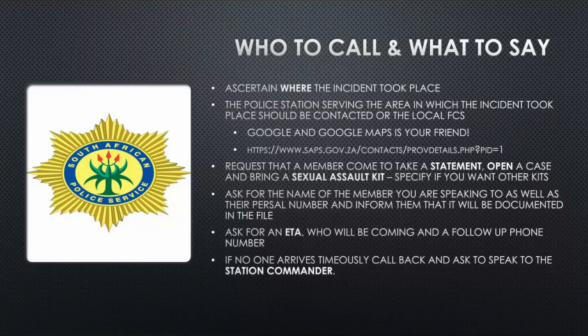Okay, when you do phone, there is a very good chance that you're going to get an admin clerk who may then just send a driver with a kit. This is not going to help you. Okay, you need an actual investigating officer to bring the kit so that you can have a CAS number and so that there's somebody to actually collect it from you at the end of it. Because as you'll find out as we go along, the chain of evidence is crucial. So if at any point we can't account for where this evidence is, how it has been secured, how it has been locked up, this case is useless.